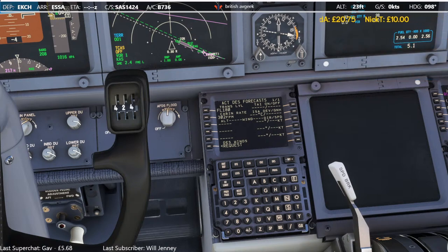Scandinavian 2472, 22 left, clear to land. Which is that one? Clear to land for runway 22 left, Scandinavian 2472.